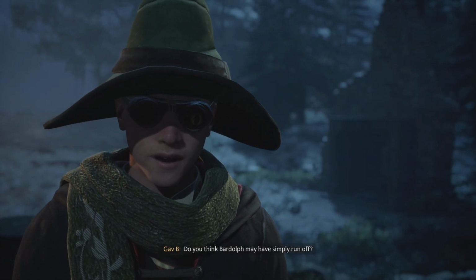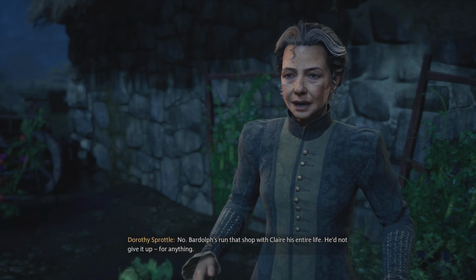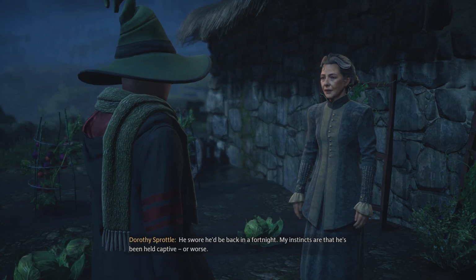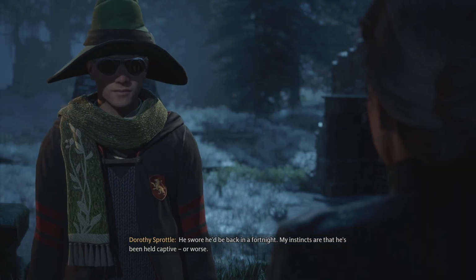Do you think Bardolph may have simply run off? No. Bardolph's run that shop with Claire his entire life. He'd not give it up for anything. He swore he'd be back in a fortnight. My instincts are that he's been held captive, or worse.